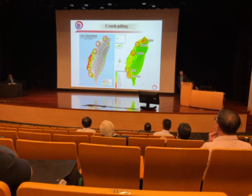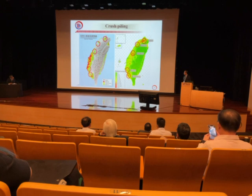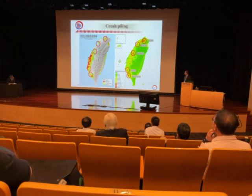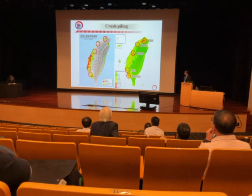Finally, I'm going to give you some pictures about the pilot. Here you can see the consultation perspective back in Taiwan. You can see that in the south of Taiwan the soil condition is very soft, and the north is much harder. So we see these 5 cities. I think the crush pilot opportunity is here.